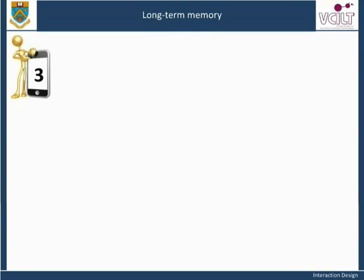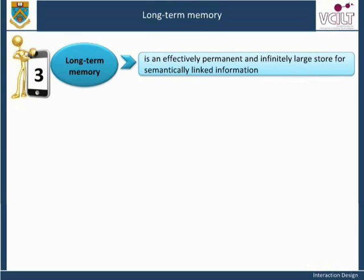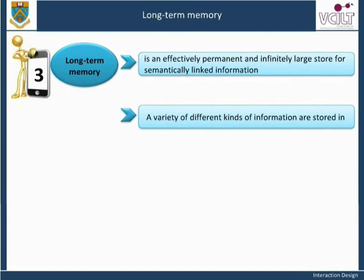Long-term memory. The third kind of memory is referred to as long-term memory, and is an effectively permanent and infinitely large store for semantically linked information. A number of distinctions between different forms of long-term memory have proved useful in the study of memory by psychologists. The subtleties of these different classes of long-term memory and the theories about how they function are not really relevant to this module, but it is worth noting that a variety of different kinds of information are stored in long-term memory.